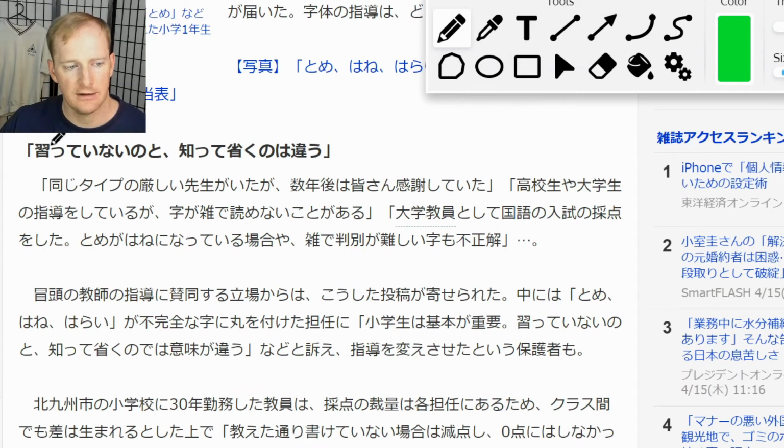All right, so we've got a bit of a subheading here. 習っていないのとして省くのは違う. Now we're going to see this quote in a little more detail in the actual paragraph a bit later. But we've got a no, so we've got a bit of a comparison here. So 習っていない, so hasn't been learnt. Again, it's kind of like how much should the teachers teach? How much should the parents teach, particularly before they get into school? And then して省く, so knowing it and leaving it out. No wa chiga. So we've got kind of nominalizers for both here. But we're saying there's a difference between not having learned something or knowing it and leaving it out.